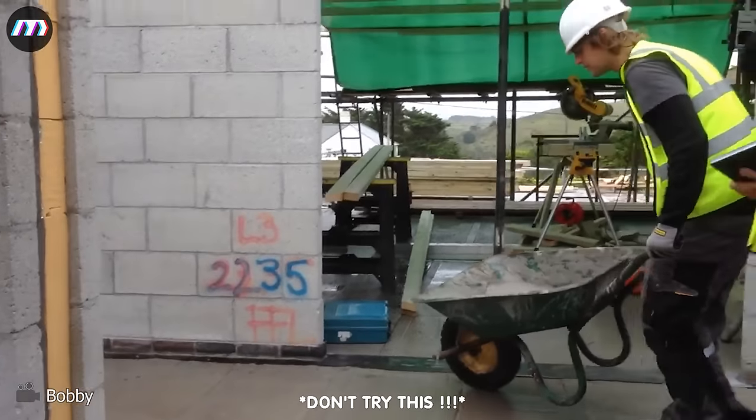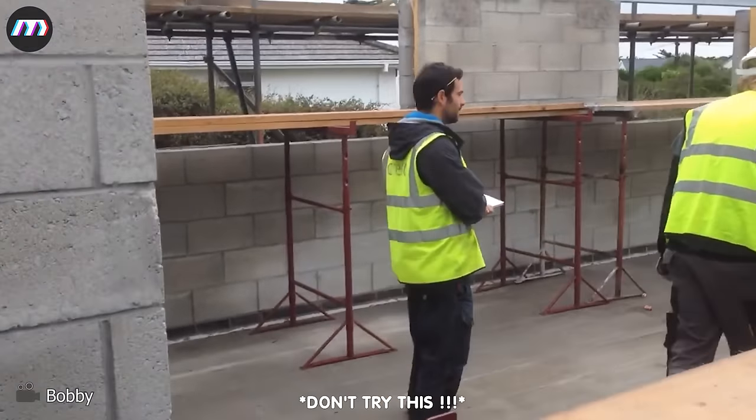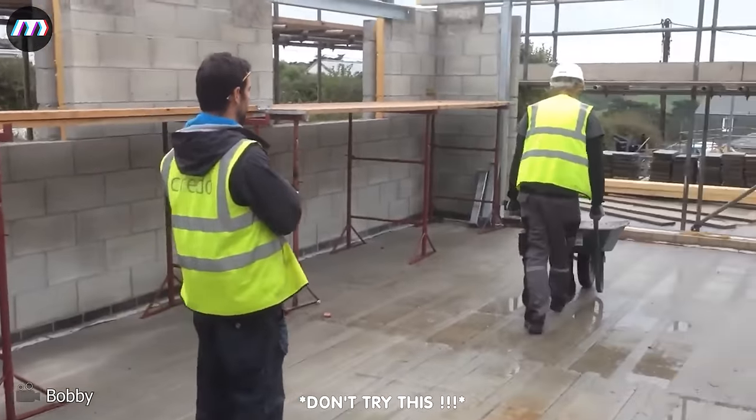This way. You see this? That's why you wear the hard hat. How do you feel about him? After all, he tried his best, right?